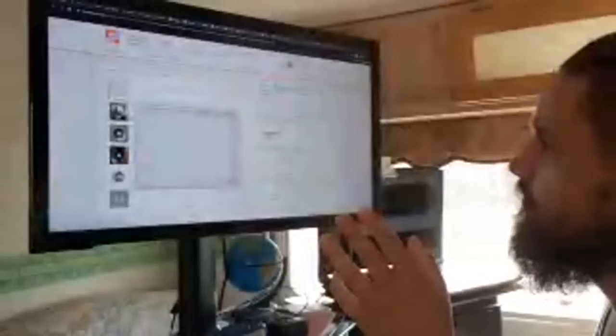So, okay, let me pull out the calculator here. Let's see what we got. 142 divided by 12. So that's 11.83 feet. So it's almost 12 feet. This is one of the windows I was considering: 47.5 by 35.5.